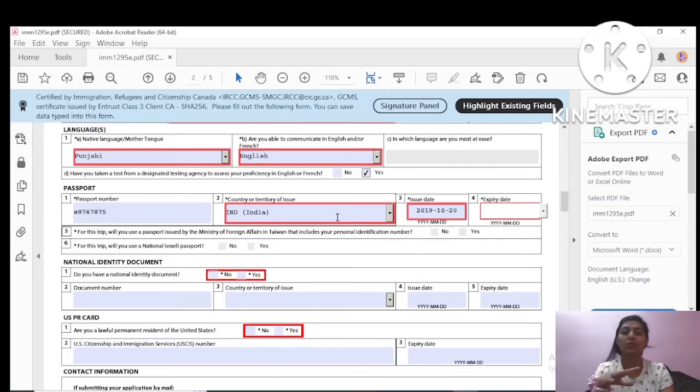So anytime you fill anything in these forms, make sure you match with your documents, especially the authorized one, especially your passport. Make sure you fill everything right. These are not really difficult, but you just have to be very careful with them. That's all. For travel, use passport.